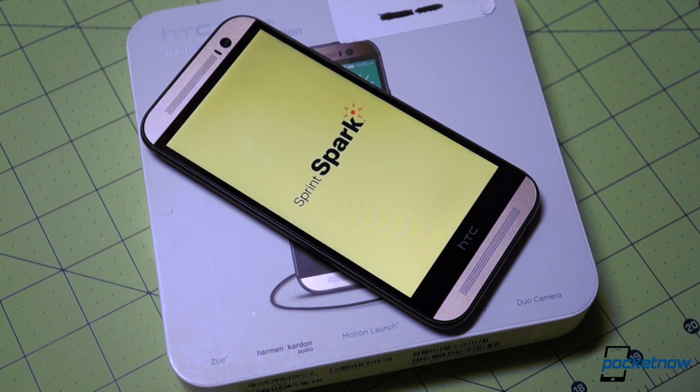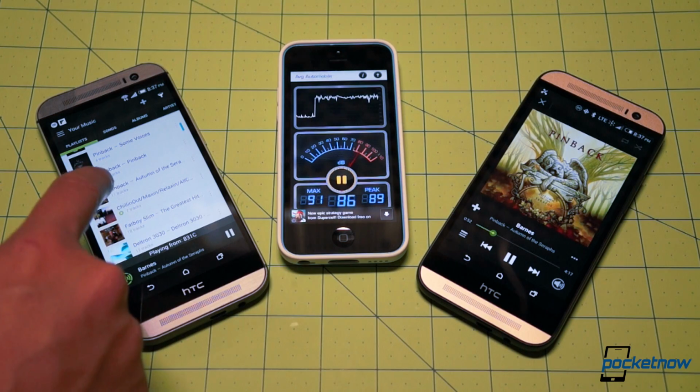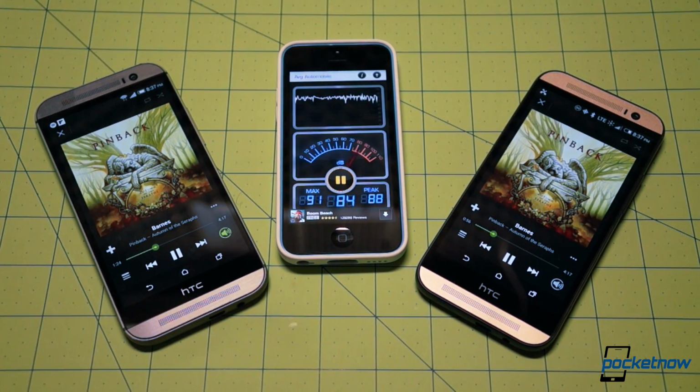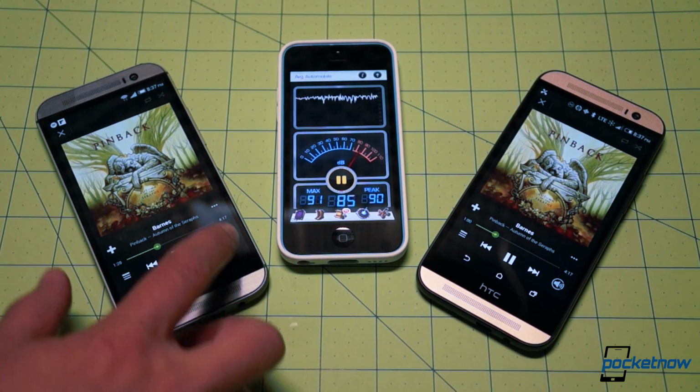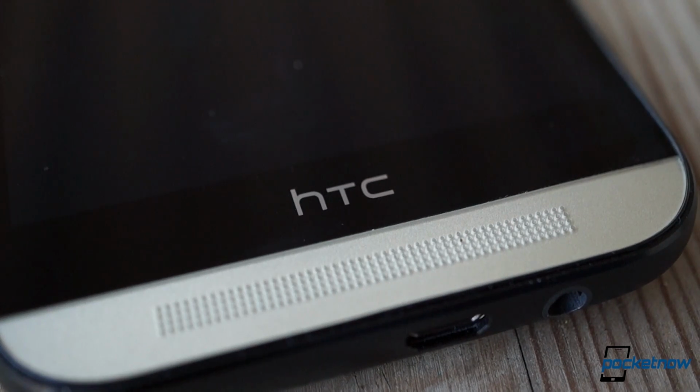Back in the sound booth, the Harman Kardon One M8 isn't done surprising us. While LiveStage isn't available in loudspeaker mode, and the difference in amplitude between the two versions is at most 1 decibel, the Sprint version really does sound better. Maybe it's the Clari-Fi working its magic, but it's just a little extra oomph that we appreciate.